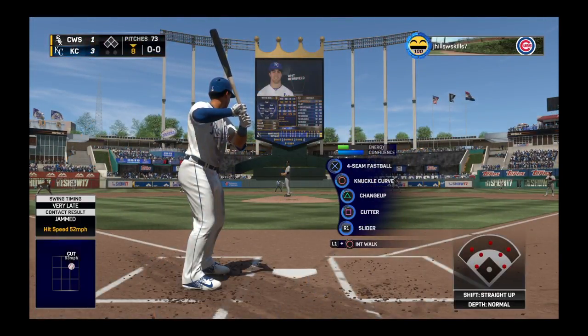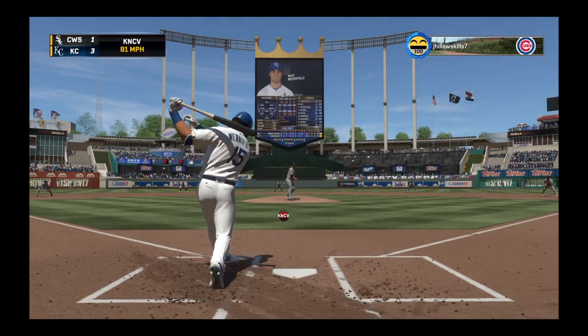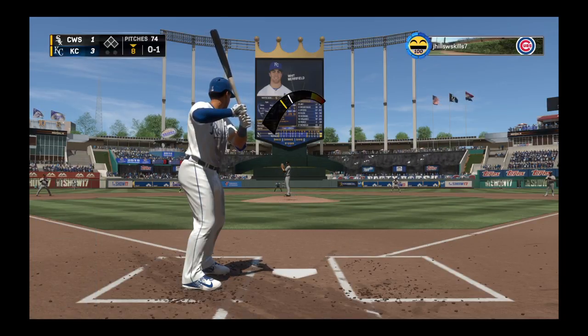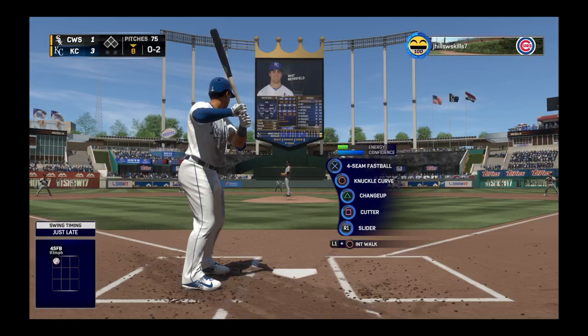Whit Merrifield next to hit. 2 for 3 so far for the Royals, including a triple. Second baseman. Here comes the first pitch. Merrifield way out in front. Gets the fastball by him here, and he's in control.